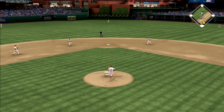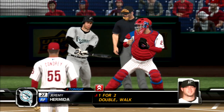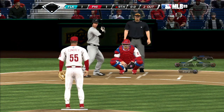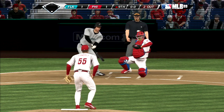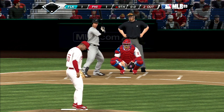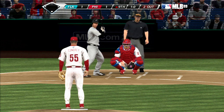Now a ball bounced towards the mound. And a throw over to Howard, and that's the second out. Jeremy Hermida will step in, 1-for-2 in the ballgame. First pitch on the way. Too low, 1-0. And this is a guy that loves the moment on the mound. He lives for this. Bases are empty here with two men out.